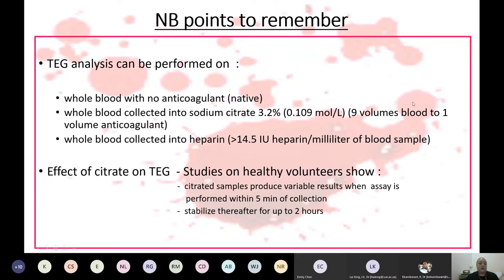Other important points to remember is that the TEG can be performed on whole blood with no anticoagulant, whole blood that's collected into sodium citrate, and also whole blood that's in heparin. There have been many studies done recently on the effect of citrate on TEG, and they showed that the citrated samples have variable results if your assay is performed within 5 minutes of collection, but it stabilizes after 5 minutes for up to 2 hours. So from 5 minutes to 2 hours, you can do your TEG without the citrate having an effect on it.